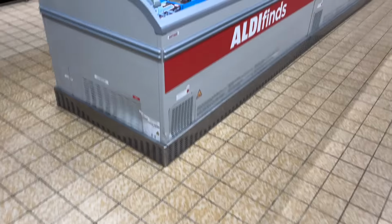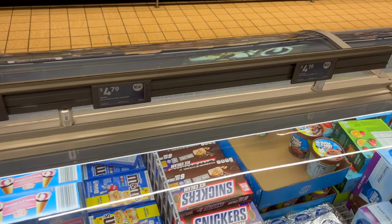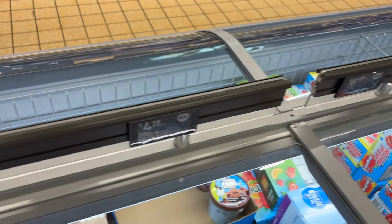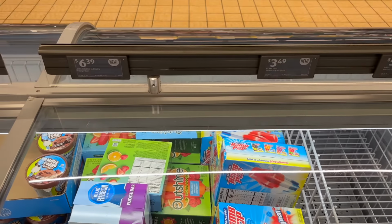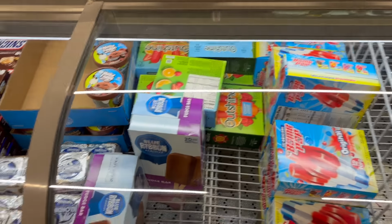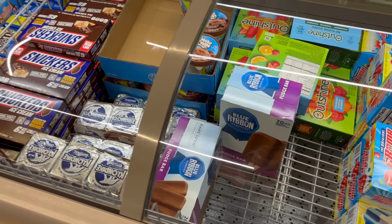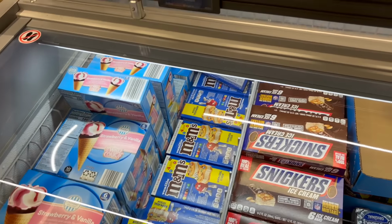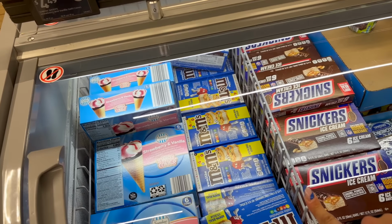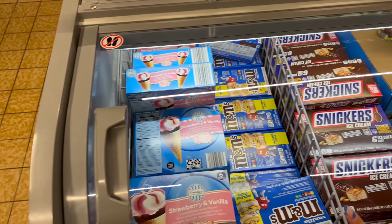First things first, let's look at the Yummies. Looks just like it did on Monday. Nothing super new here. Bomb Pops. My kids love these. They're $3.49. They have these fudge bars, $6.39 for 20 of them, which is pretty good value if you ask me. Klondike bars, Snicker bars, the M&Ms, not the peanut butter version, $4.79.